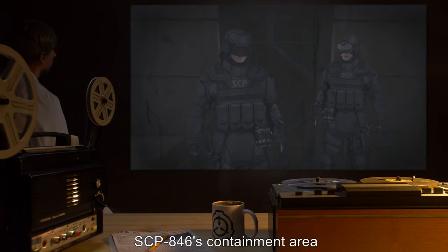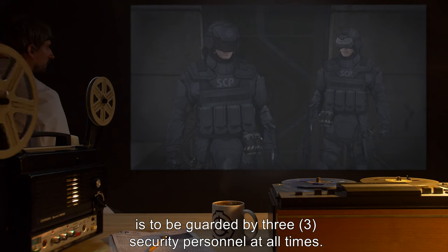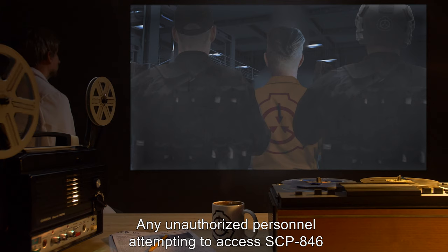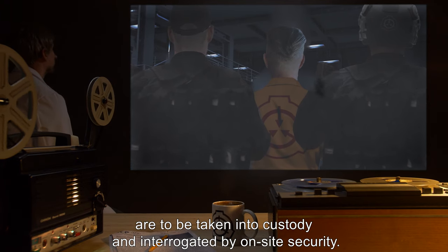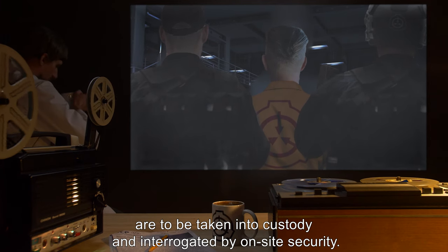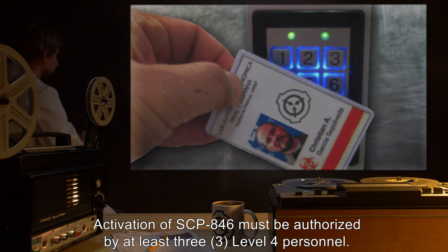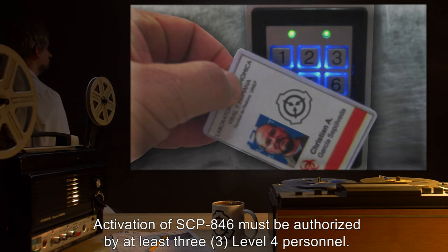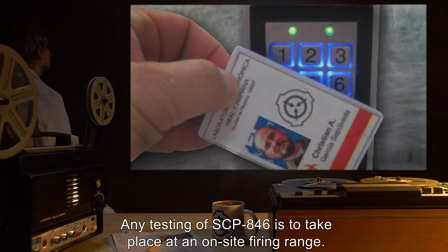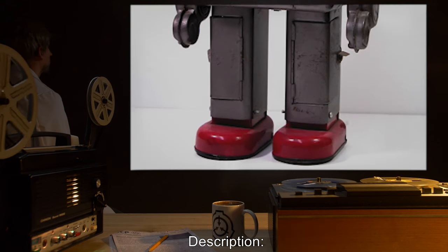SCP-846's containment area is to be guarded by 3 security personnel at all times. Any unauthorized personnel attempting to access SCP-846 are to be taken into custody and interrogated by on-site security. Activation of SCP-846 must be authorized by at least 3 Level 4 personnel. Any testing of SCP-846 is to take place at an on-site firing range.